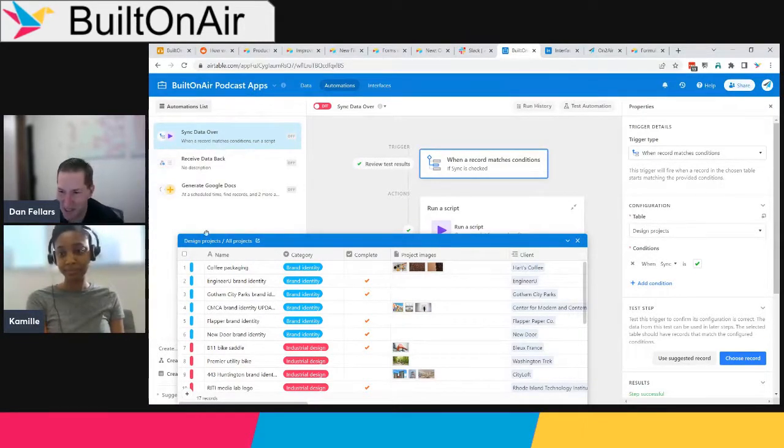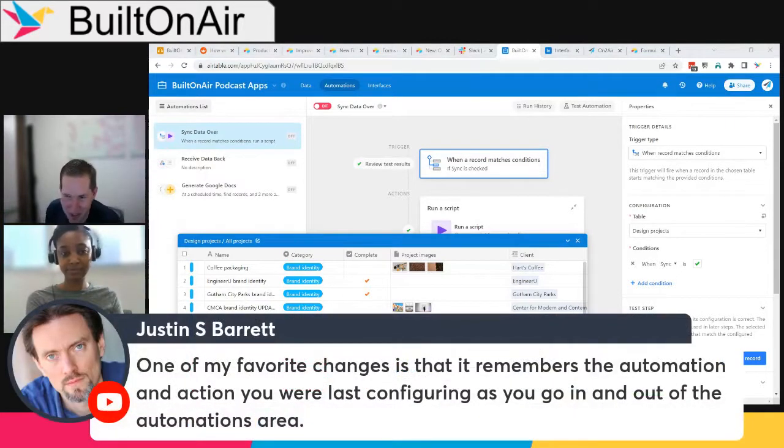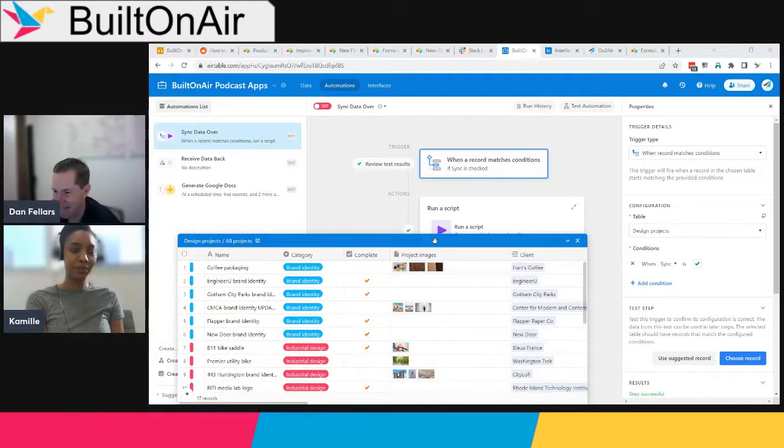Yeah, for sure. Justin also chimes in. His favorite change is that it remembers the automation and action you last configured as you go in and out of the automation area. That's really nice because before, because you had to click the back button essentially to get out of your automations to go back to your table data, you were effectively saying, well, I'm done. And Airtable had nothing to remember because you said back. I don't want to look at this anymore. Now that they're separate tabs, clicking back and forth between data and automations doesn't erase what your last looked at piece of your automation was. So now it's much, much, much easier.